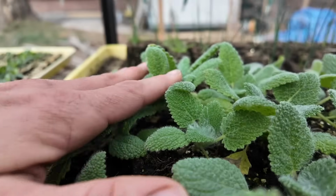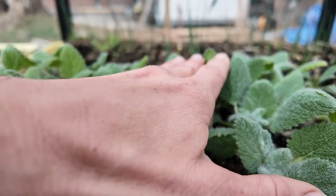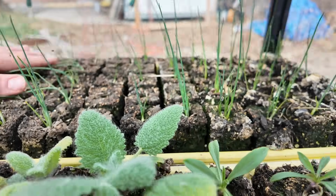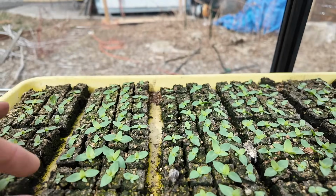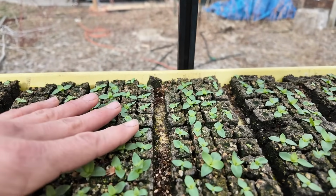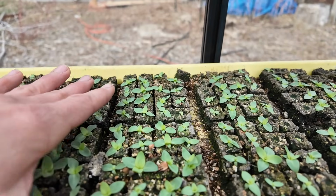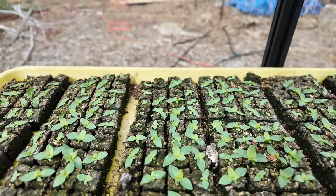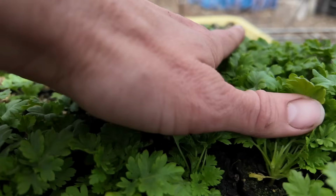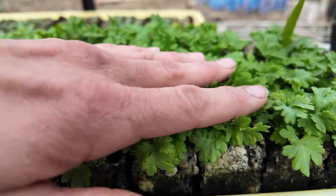We have some native things, so we've got some salvias here that need to be planted out. We have our leeks going here. Our lisianthus are about ready to go out, and yes, I do plant them out this small. They will be just fine. I'm actually going to wait probably another 2 weeks on these just to let them get a little bit bigger, just because it's easier to see them when we're planting if they're a little bigger. And we have feverfew, which is very cold tolerant.